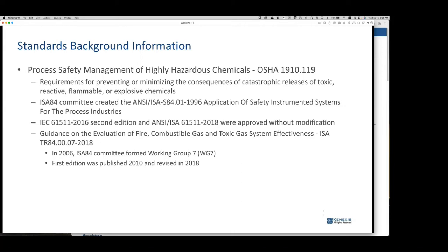In the United States, we have this government body called OSHA that basically says, don't kill your employees. It doesn't say it like that, but if you read between the lines, it's what they're saying. They have requirements for preventing and minimizing the consequences of a catastrophic release of toxic, reactive, flammable, or explosive chemicals. Don't kill your employees or the people who live outside of the fence line.